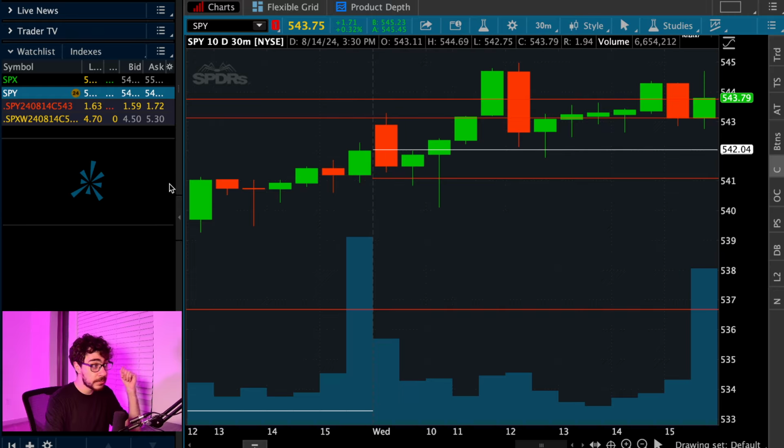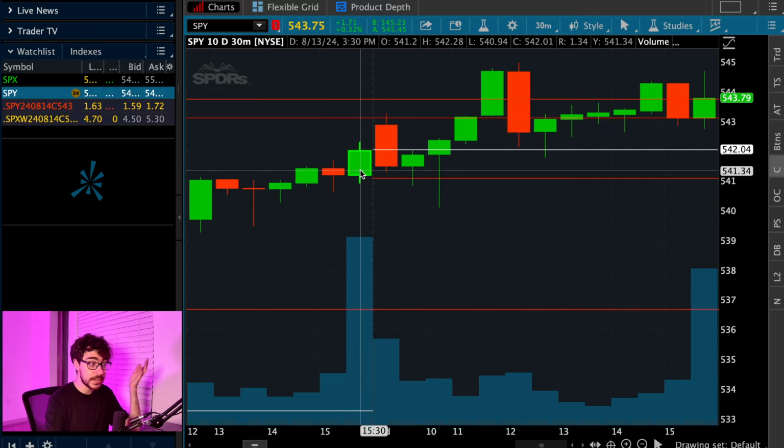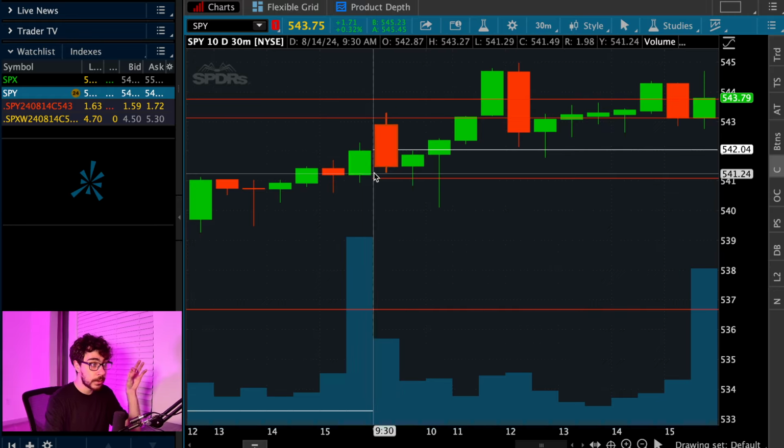The new floor is above the previous resistance. So the green, red, green pattern ended up working out once again. The new floor right here was above the previous resistance. It's going to try to retest the highs of this wick at 543, like I teach you all the time. And you could see the green, red, green pattern was working all day.